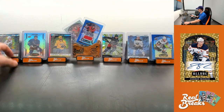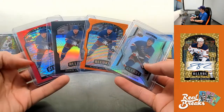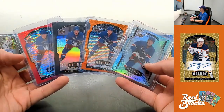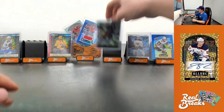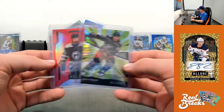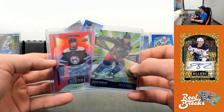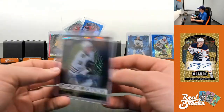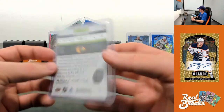And our showcase, we'll start it off with Laffy. Double Rainbow, Orange Slice, Black Rainbow, and Red Rainbow. All Laffy's going to the Rangers and Matt Erickson. We've got the Blue Jackets with a double up on ink. Liam Foudy, Red Rainbow Auto, and the Calvin Thurkoff Grand Entrance Green. Both these going to George Albertus. Alex DeBrincat Diagnostics Auto for the Blackhawks and Matt Erickson.